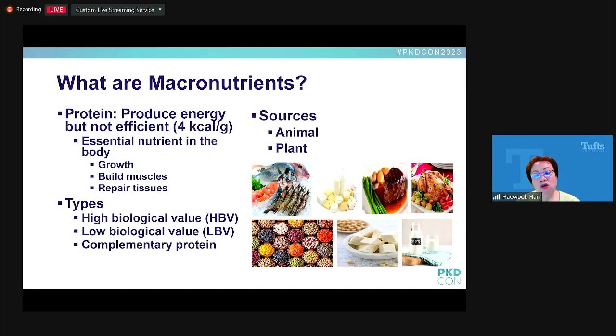It's usually from beans and rice and other products. These are usually called low biological value protein because there are some missing essential amino acids. However, we also have another concept of complementary protein.